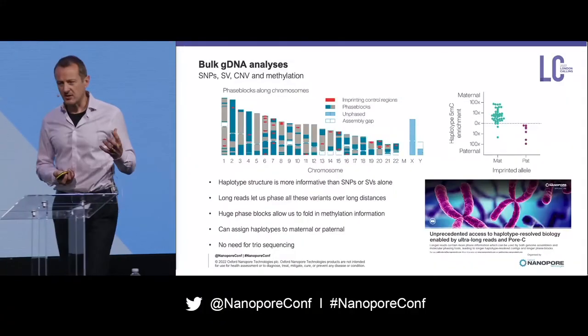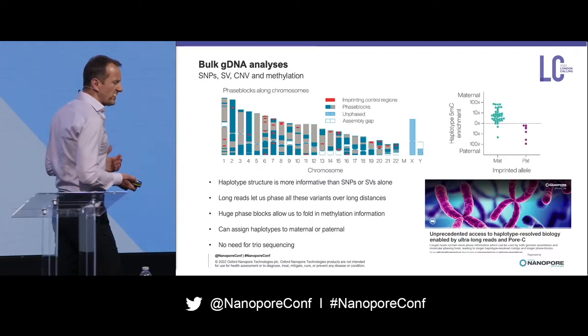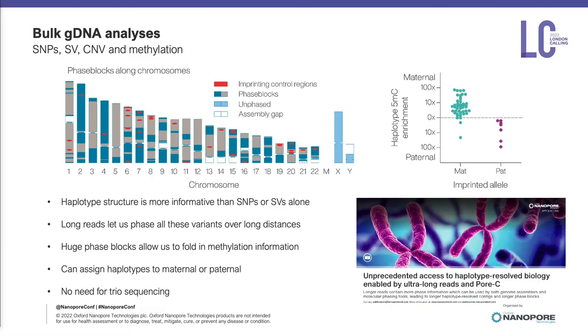And this is all very well. It's great to be able to detect SNPs and structural variants and methylation and stuff like that, but what we're most interested in is the ability to phase all of these variants. So we can use informative SNPs to separate reads out into two different haplotypes, and we can create, as shown on our haplotype phasing poster, huge phase blocks across the human genome.